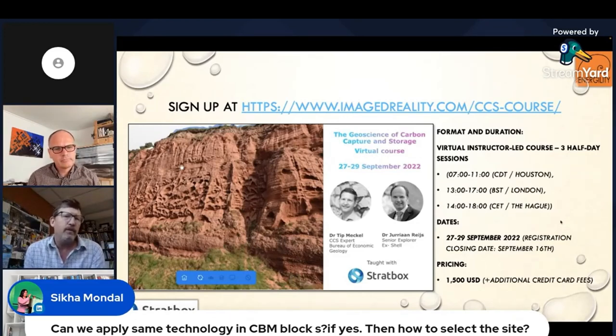We're going to focus a little bit more on how geology impacts the storage of CO2, but these ideas all become intertwined at some level.